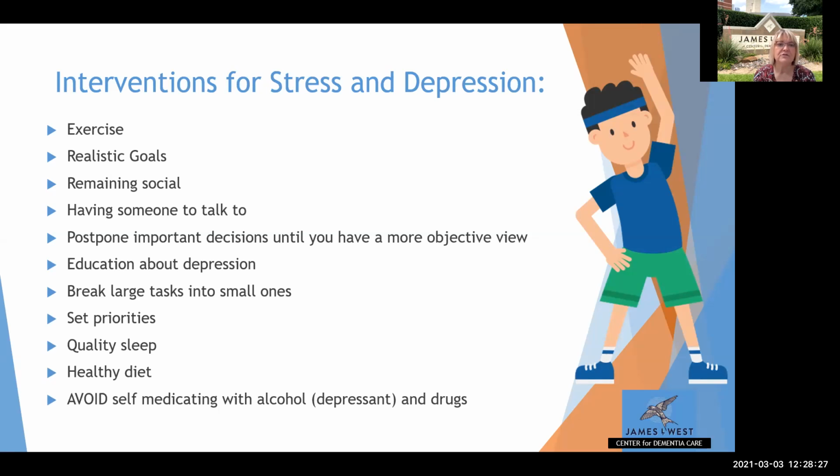I also put on here some interventions for stress and for depression for ourselves as healthcare workers or as care partners of those with dementia, or for our loved one with dementia. And the number one thing that you can do is exercise, because again, you're getting that oxygenated blood up to the brain. Keeping that in mind that when we have a loved one that has dementia, it's not a sprint, it's a marathon. This is going to take a long time. This is not a fast moving disease.